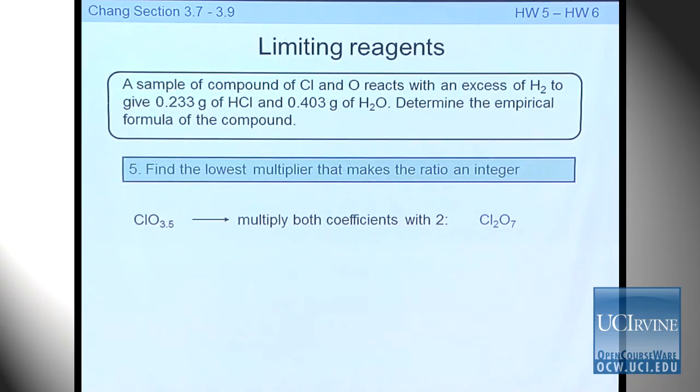Yes, another question. How would you figure out, you said that there was 2.24 times 10 to the negative 2 moles of H2O, which was also equal to that many moles of oxygen? How many moles of hydrogen? Would it be the same number, or would it be twice? Well, for hydrogen, I said hydrogen is in excess. So in this case, I really don't have to worry about the hydrogen.